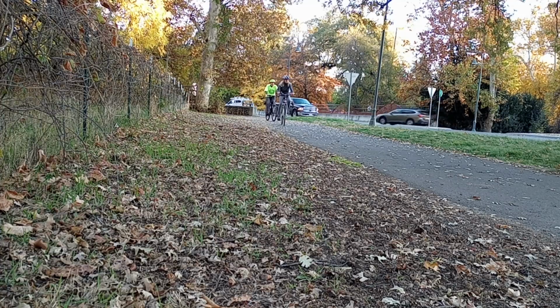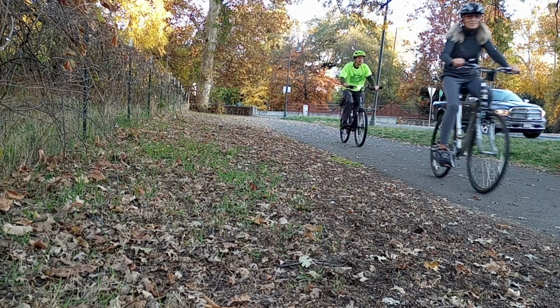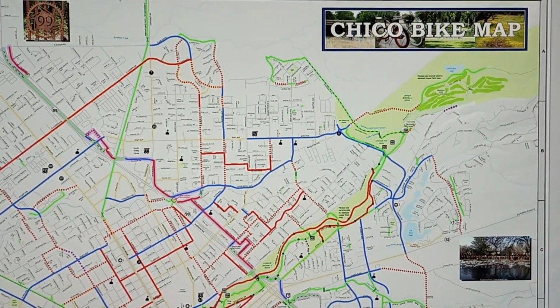It's about bike paths in Chico, California. I picked up this map for free at a bike shop in Chico. In this video, I'd like to show two popular bike paths that are on the map: Lower Bidwell Park and Little Chico Creek. This same map is available online in digital form.